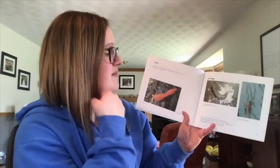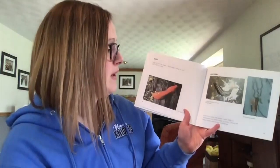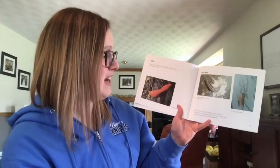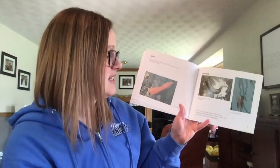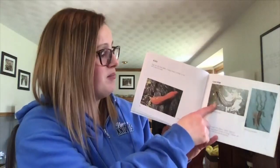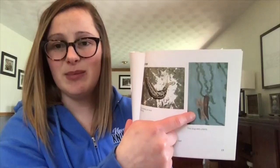Land slugs. The heading changed, so now we're reading about something different. Most land slugs eat plants. Some feed on toadstools and other kinds of fungi. Others eat dead plants and animal droppings. So here's a slug feeding on bird droppings. And here's a slug eating plants.